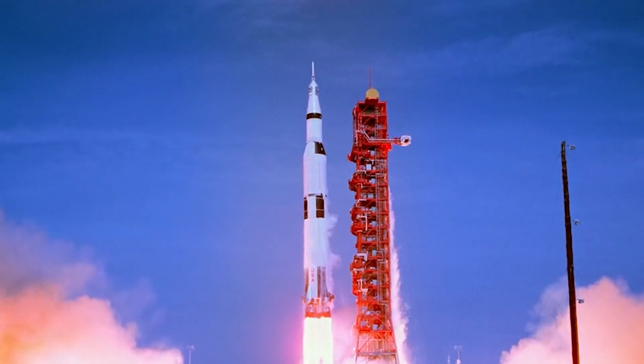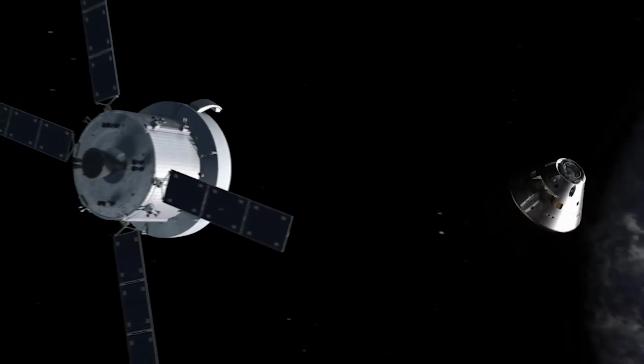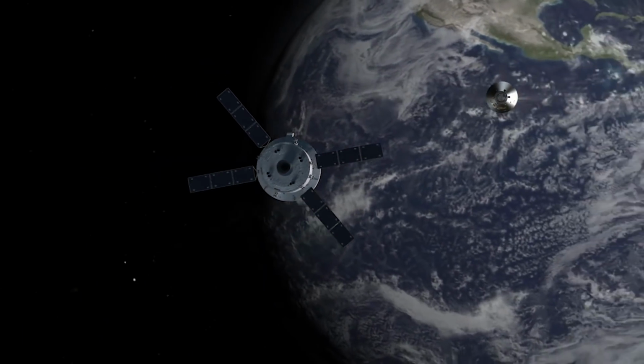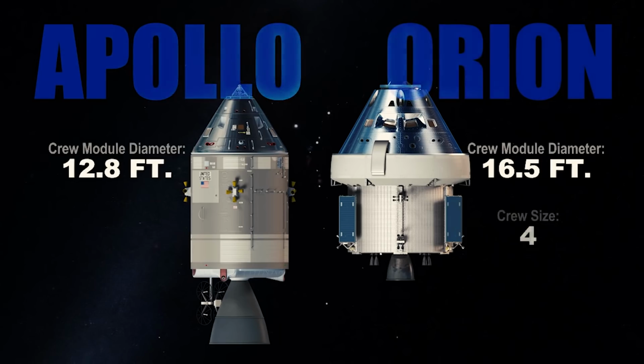Have liftoff. NASA has two spacecraft that were born 50 years apart, but they look like they were separated at birth. I'm talking, of course, about the historic Apollo Command Module and NASA's new Orion spacecraft. Both share the same shape, but the similarities end there.